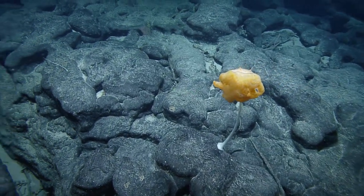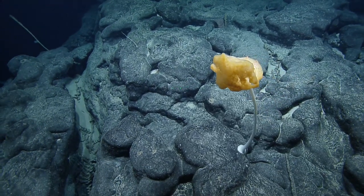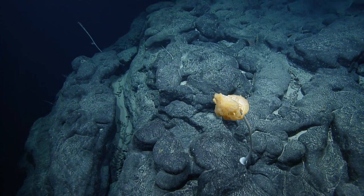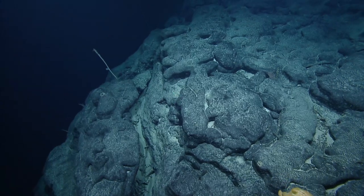Is it not what you expected to see? Well, I mean, yes and no. This is one of the ideas we were floating as a possibility, but this is a really nice indicator of this sort of process, one of the models we were thinking about.